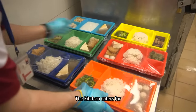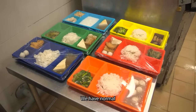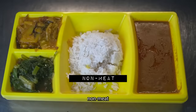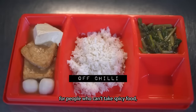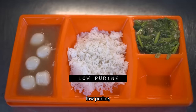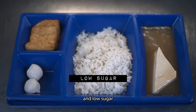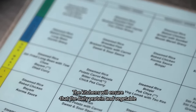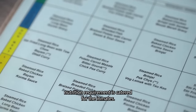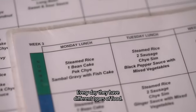The kitchen caters for 6 to 8 different diets approved based on the dietitian recommendation. We have normal, non-meat, soft diet, which means minced diet, no chili for people who can't take spicy food, low purine for people who can't take things like tofu, and low sugar for inmates who have diabetes. The kitchen will ensure that the daily protein and vegetable nutrition requirement is catered for. Every day, they have different types of food.